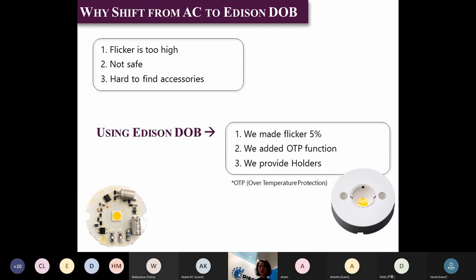The current Edison DOB is designed to meet the new ERP regulation. Based on the new ERP regulation, there is a rule about flicker, so we made the flicker under 5%, so it can meet the flicker regulation. We also have OTP functions, which prevent overheating issues. And we also have holders that cover all the electrical components and make sure the module is safe for installation and for end users.